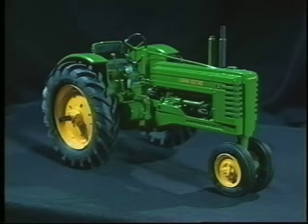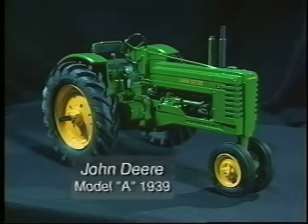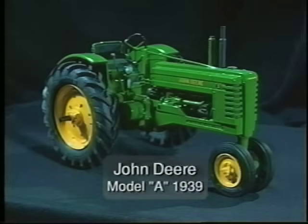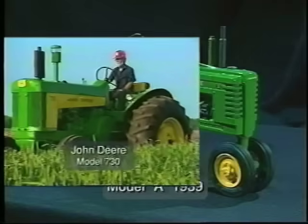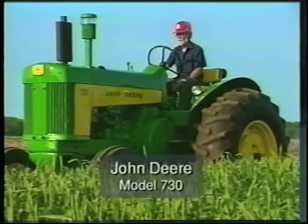Styling touches added safety as well as good looks. The new styled A and B models were introduced in 1939. From the closing of the 1930s, the sky was the limit for tractor design.